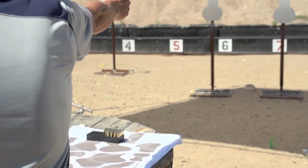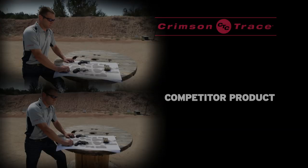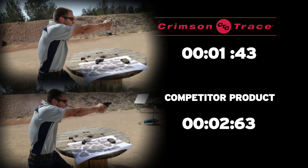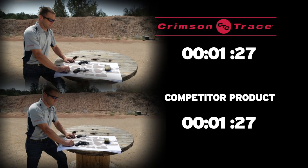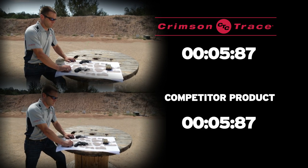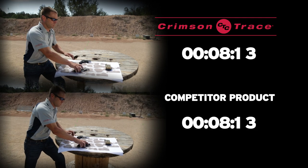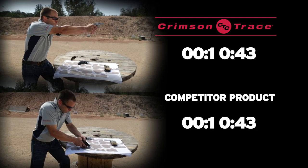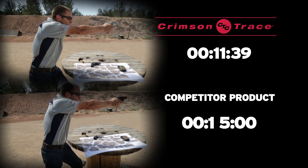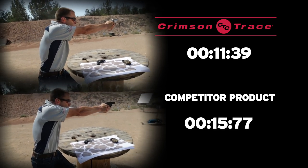What do we mean by this? Well, we've got two guns on the range now, one with a Crimson Trace product, one with a competitor's laser. Let's see how they perform in a real life setting. First, we're going to show you the speed and ease of use in real time. Then show you the same action in slow motion, where you can really see all the mechanics, motions, and actions involved. This is where the difference between the instinctive activation from Crimson Trace and all other activation methods is a huge advantage, when fractions of a second really count.